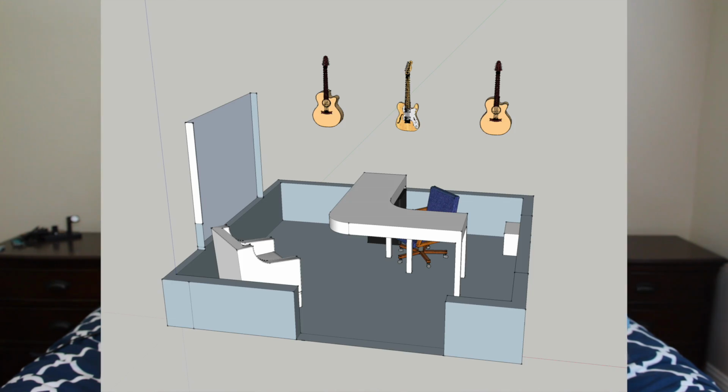Obviously, I have some guitars you guys know that I play, and I really wanted to showcase those guitars and hang them up on the wall. Call it inspiration from my dad, but he has his guitars on the wall and you can easily grab them and they just look really awesome hanging there. So I definitely wanted to have that same thing in my office. If I wanted to grab the guitar and play it, I could just reach up and grab it and start shredding like a crazy guitar player that I am.